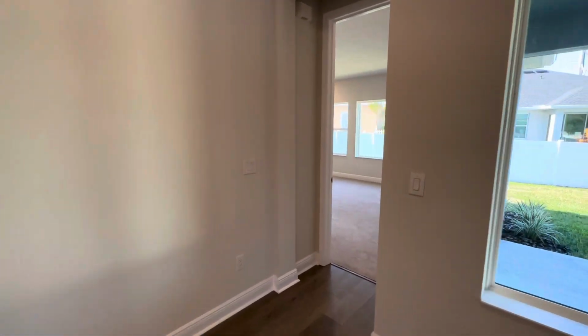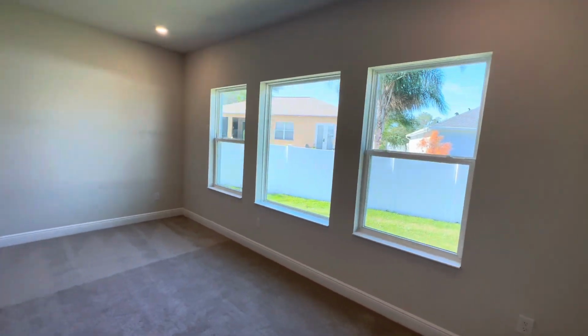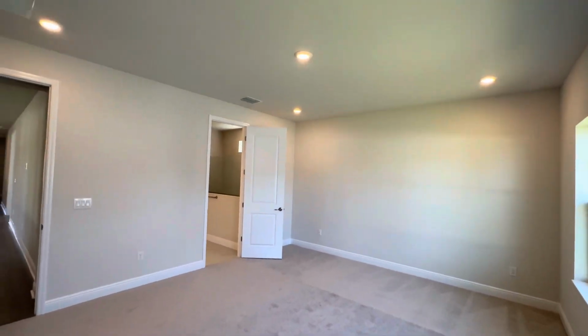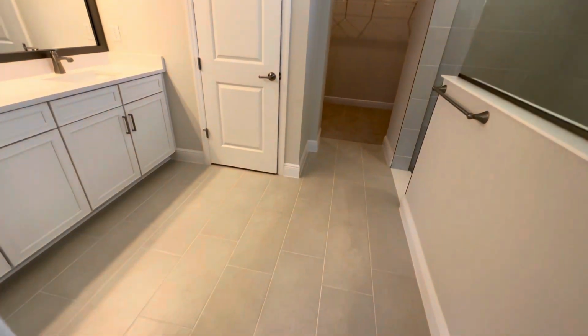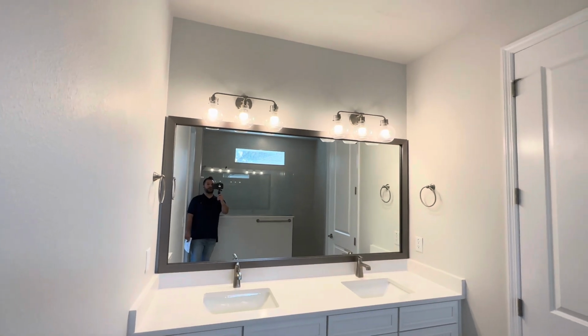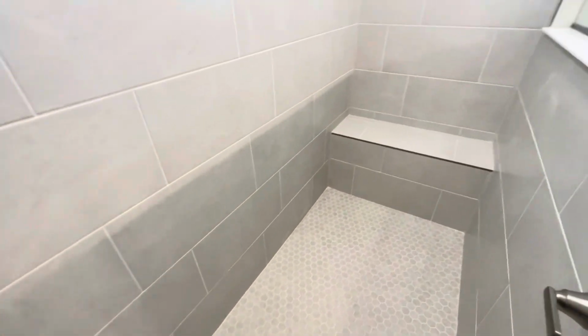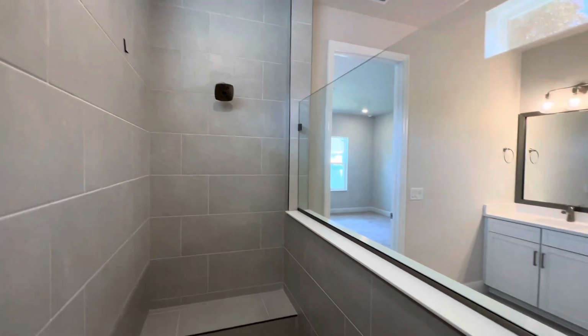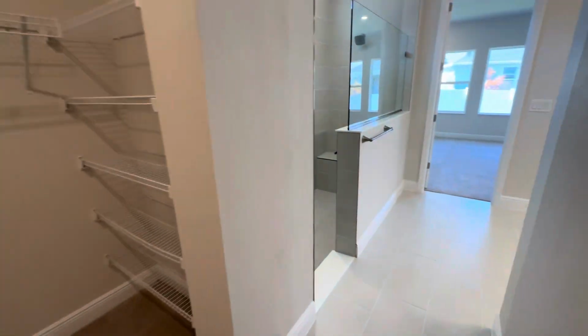We'll go back over there in a second. Well, let's go take a look at the master suite over here, since there is not access to the lanai from here. But you got your 3 windows in the back. Nice big bedroom here. There are 5 can lights. Into the bathroom. Got your tile floor, your white counters, your quartz countertop, dual vanity. There's that framed mirror again. Then behind this door is going to be your toilet. You have a nice big walk-in shower with a bench in the back right there. And then your walk-in closet. Nice size closet.